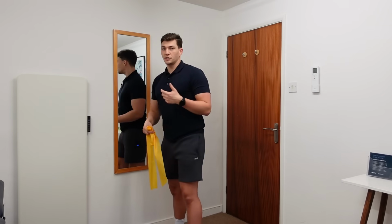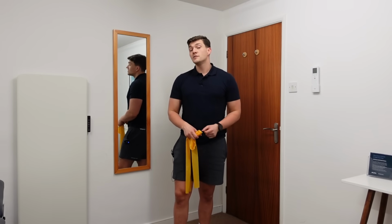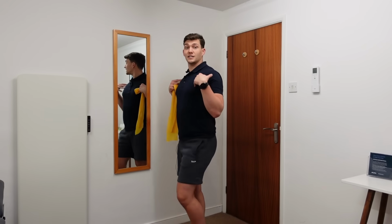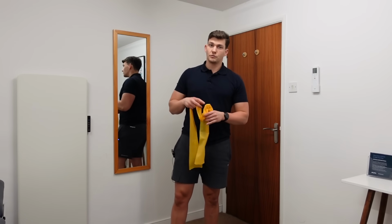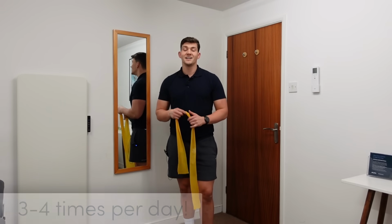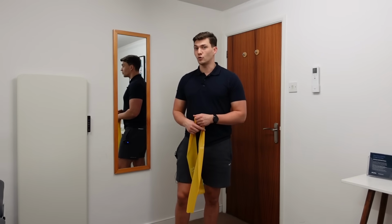And this is an exercise which surprisingly can start to give you a bit of an ache between the shoulder blades quite quickly. You might only be able to do 5 or 6 of these in a row before you feel a bit of an ache there, but that ache should be the muscles activating, and it should be you being automatically put into a better posture. So doing this exercise just a few times in a row, 5 or 6 works well, 3 or 4 times per day is a fantastic way to improve posture and give you that appearance of being taller as well.